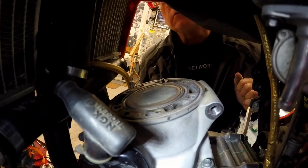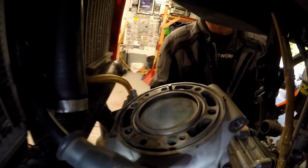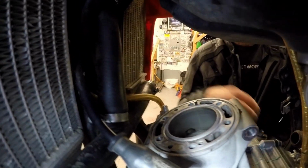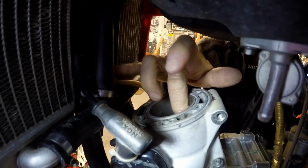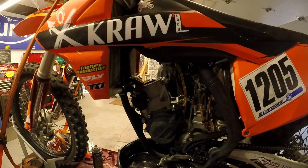And will you kick it through, Damon? And the cylinder looks good and it sounds good, so that's very, very interesting. We're going to keep digging and take the cylinder off and see what we can see.